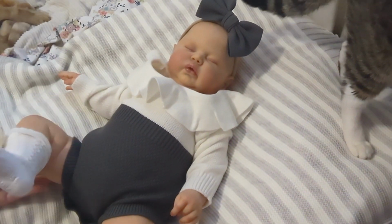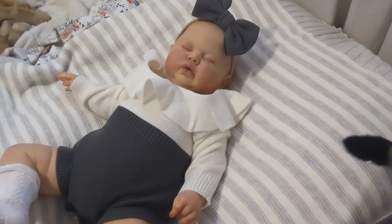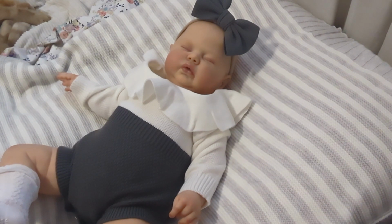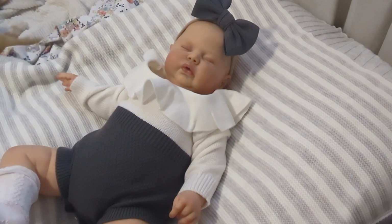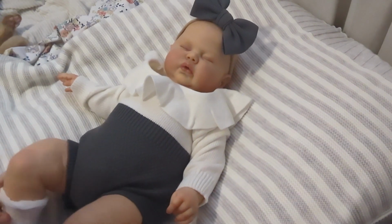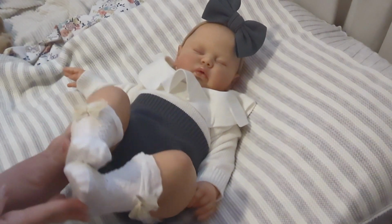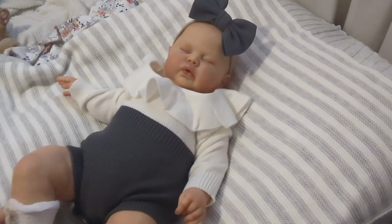This is the Pickle Kit by Nikki Johnston. This is my second Nikki Johnston. You guys saw my Delilah not very long ago. Every time I spend time with this baby, she's been here for, oh gosh, how long has she been here? I think she's been here for just over a week. And I am just so totally in love with her. She is such a big girl.